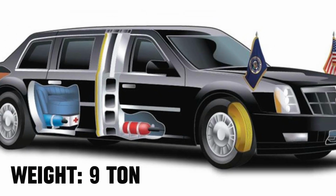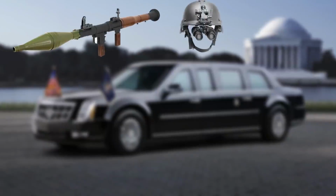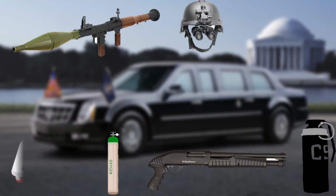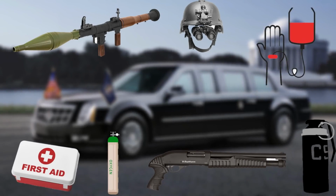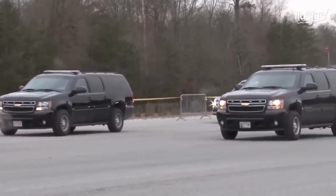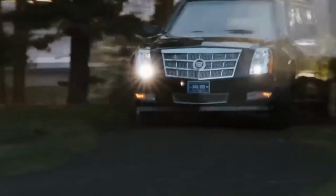Weighing 9 tons, this limousine has all the president's safety equipment such as rocket launchers, night vision, tear gas, shotguns, emergency oxygen cylinders, first aid kits, and 2 bottles of the president's blood group. The tires are also no ordinary tires. Even if they get punctured, the car is still capable of moving at high speeds.